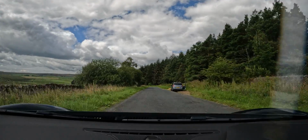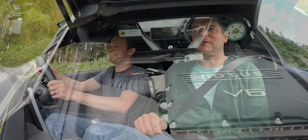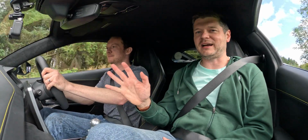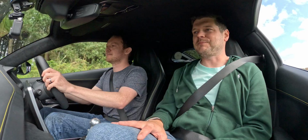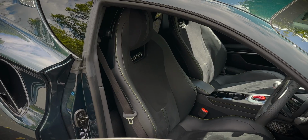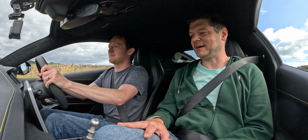So far the car sounds absolutely amazing. Obviously it's the same engine as in James's Exige, the 3.5 litre Toyota engine, supercharged, so it sounds absolutely epic. However, the interior of the car looks absolutely beautiful. It's not like any other Lotus I've seen before. It feels modern, it feels beautiful. Everything is nicely crafted, beautiful materials, nothing creaks, KEF speakers. I'm so impressed so far.